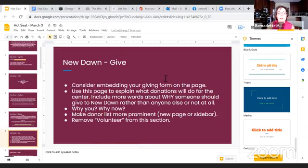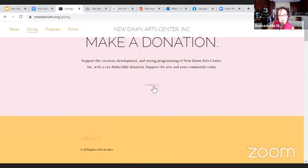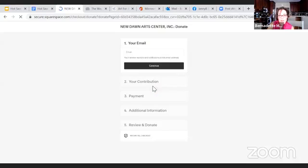Okay, so now to the give page. If you want to, I think I would recommend that you try embedding your form onto your page. So if I'm going out here, it's taking me to this page here. And so if you can get this form, which is not too bad, it's not asking for a whole lot of information. It's a clear 5-step process.